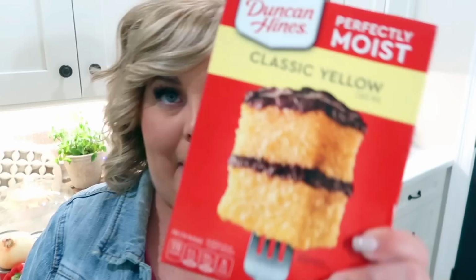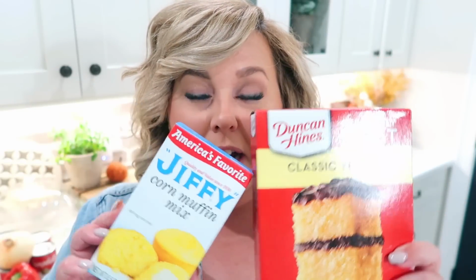So here's the secret: yellow cake mix. You're probably thinking, what? But yellow cake mix is the secret to the best, sweetest, most moist cornbread you will ever have. The way that this recipe goes is you use one box of yellow cake mix and two boxes of the Jiffy corn muffin mix. So I'm holding one here, I have another over there, but this is your magic combination to make the most delicious cornbread.